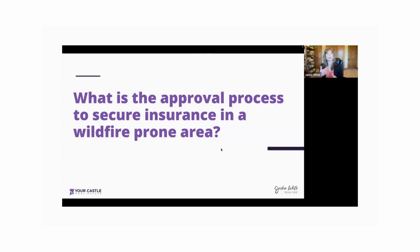So what's the insurance process of getting appraised or an approval, whether it's underwriting or a site visit? Tell us a little bit more about how you guys respectively go through that process, understanding there's other companies, they all have their own process too.